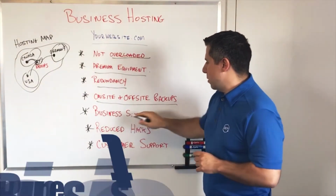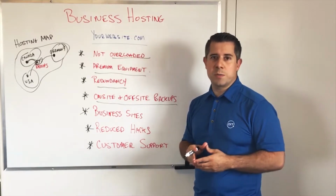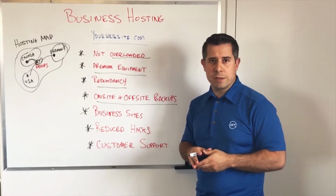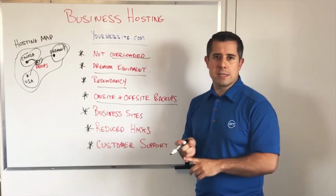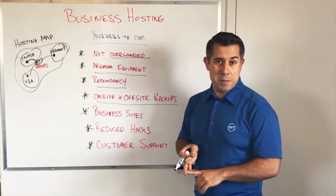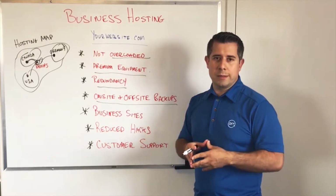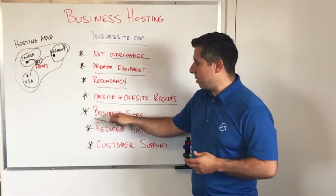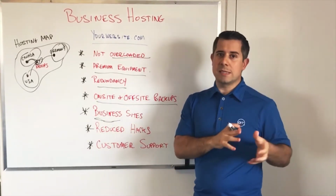The next point is we put your site with other business sites. With some of these other providers, you could buy a hosting package and they sell to the general public. You can be on all kinds of different sites, gambling sites, non-family friendly websites, sites that general people wouldn't consider to be good websites to put a business site with. So we ensure that your business site is with other business sites as well.